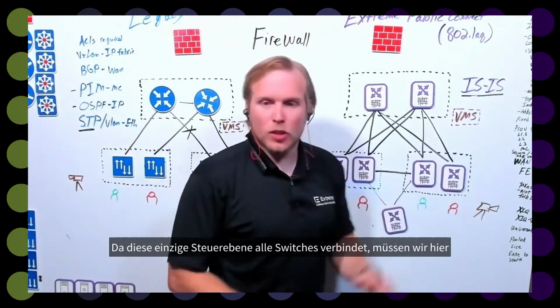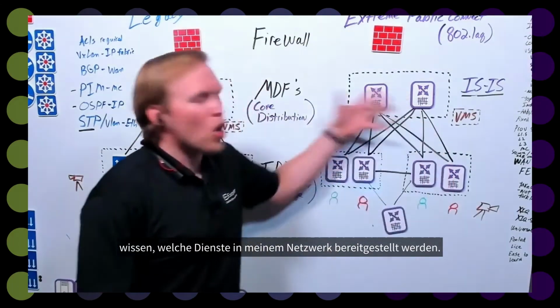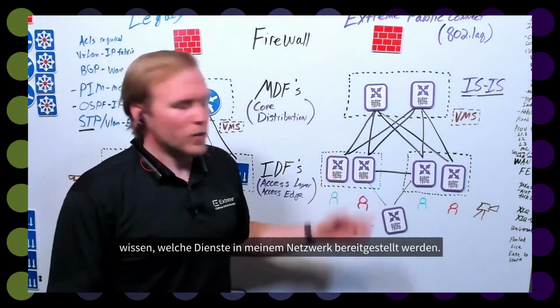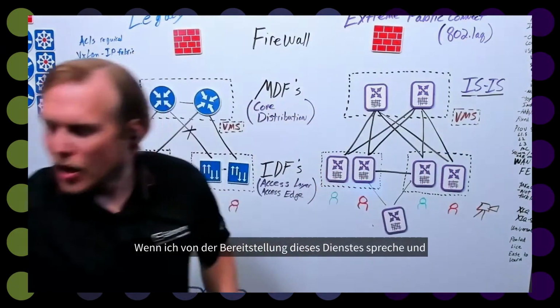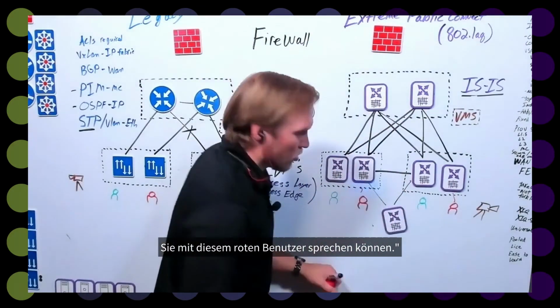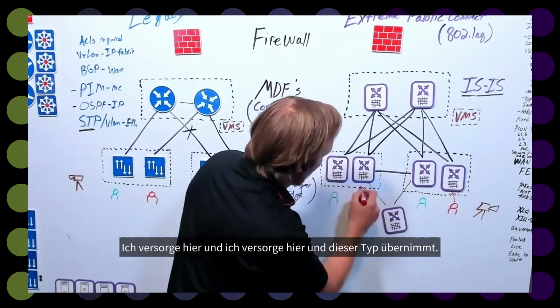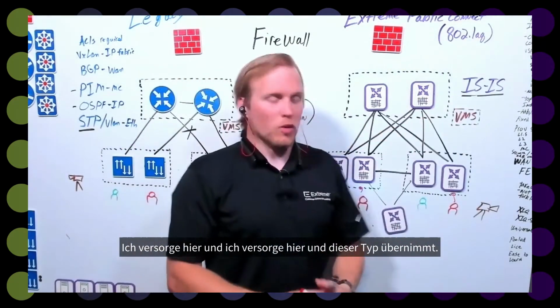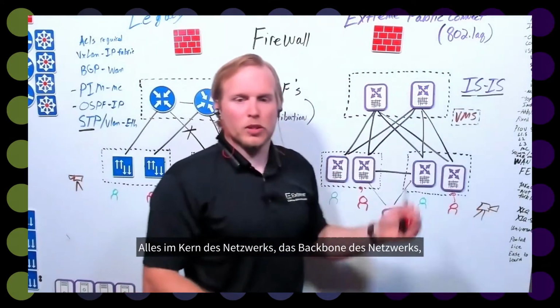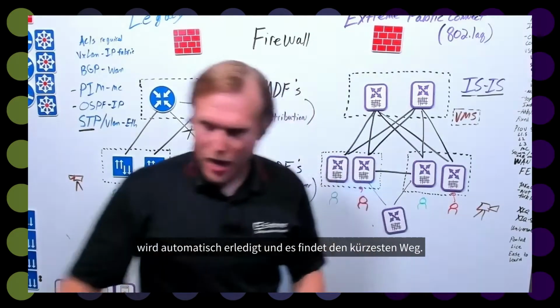Here, because of this single control plane connecting all of the switches, I can look at this switch and I can know what services are provisioned in my network. And speaking of provision that service, if I connect that red user, I say, I want you to be able to talk to this red user. And let's say I just want a layer 2 VLAN stretch. I provision here and I provision here. And this guy takes over. Everything in the core of the network, the backbone of the network, is done automatically. And it finds the shortest path.